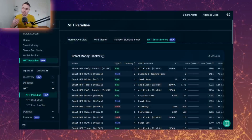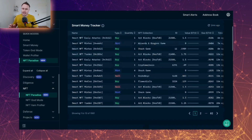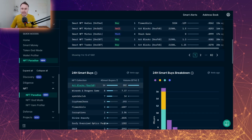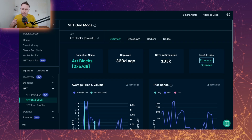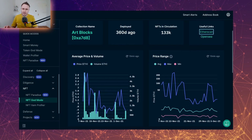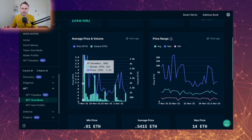Now to show you how you can actually use this, find them on OpenSea and make a buy, just say you see something like Artblocks here, because it has been bought up quite heavily in the last 24 hours. Now, when you actually click on Artblocks, you get the project itself. And you can see here, it's been out for 360 days, and there's 133,000 in the collection. And it'll make sense for those that understand Artblocks.